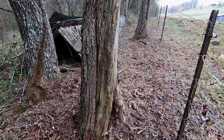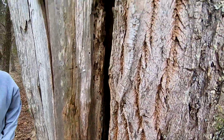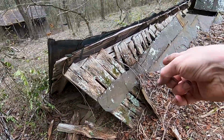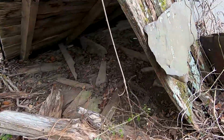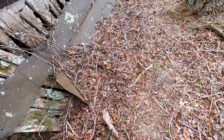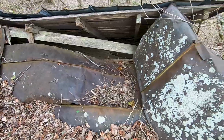There's a dead tree, and then there's part of a, it's like the dead portion of the tree. Is that two trees? No, I think it's just one dead tree. We've never seen the back of this. We thought it was a building. It was a roof, maybe a little shed lean-to, or like a little pig pen or something like that. We've never actually explored it. We've never been able to get back here, not easily, at least. Not without stickers and brambles and all that fun stuff.